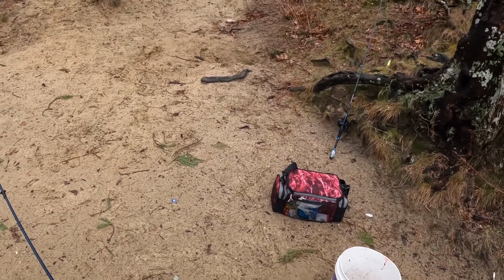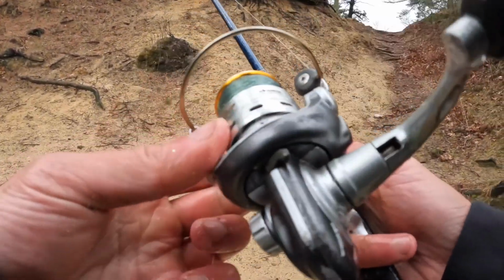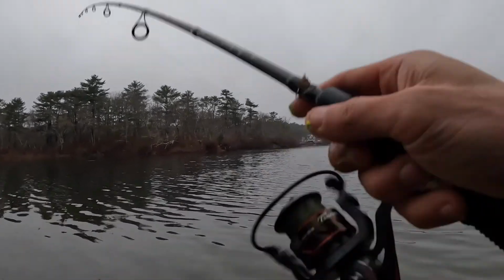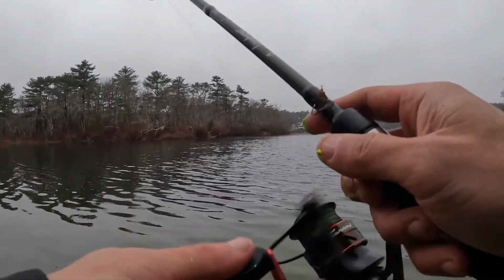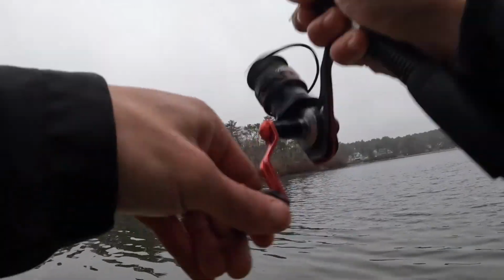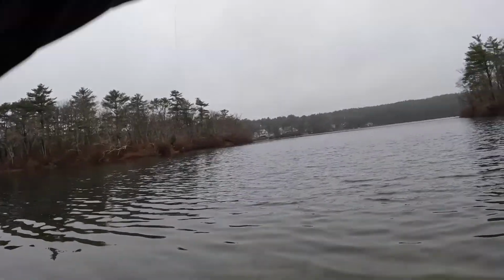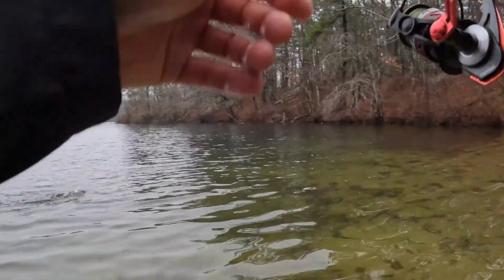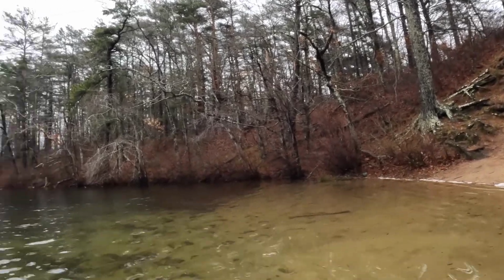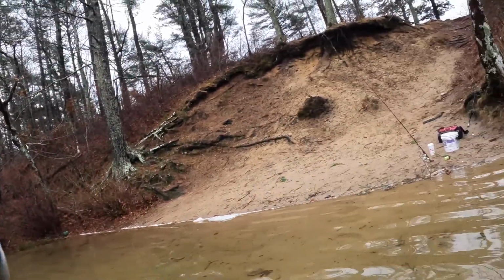Good to go. All right, guys, I'm gonna move around for bass now. Oh, I missed. Oh, I got him. Got him. Here's what it is. Is that a brookie? Ah, it is. Yeah, brookie.